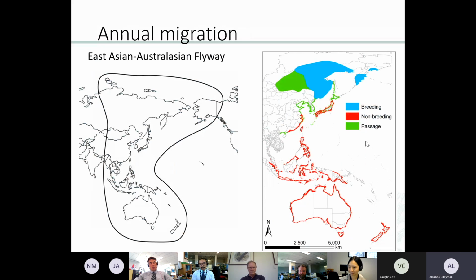It spends its time in the East Asian Australasian flyway, which is like a super highway for migratory birds. Here in this flyway, it's endemic. So out of all of the flyways of the world, it is found only in this area. So you can see the extent of its range here in the coloured areas, which is just a subset of the East Asian Australasian flyway.